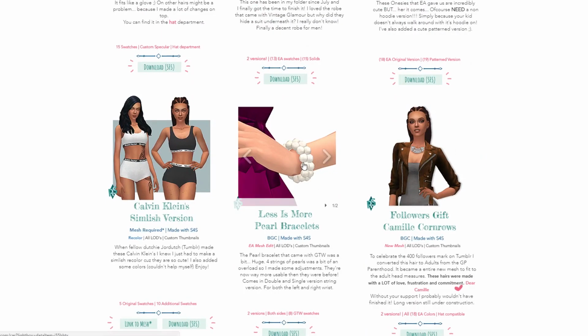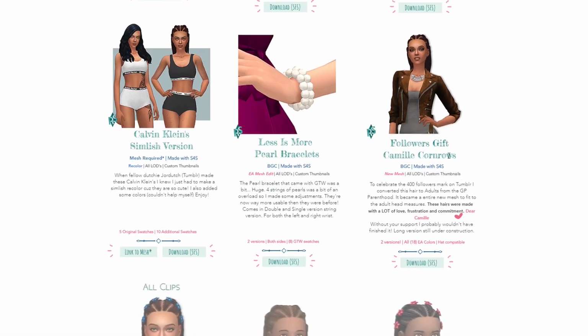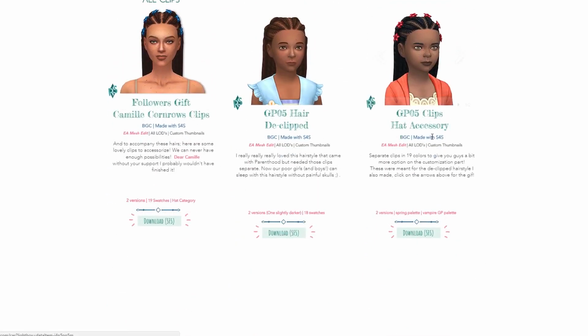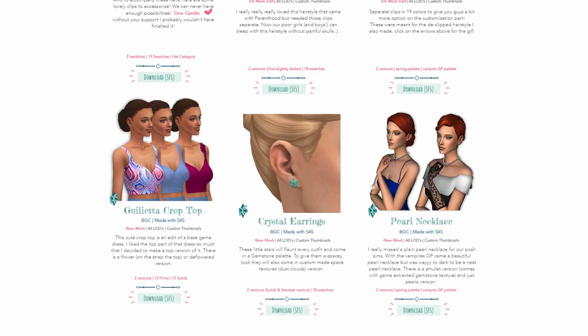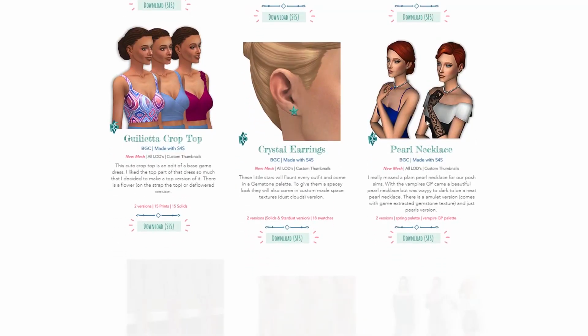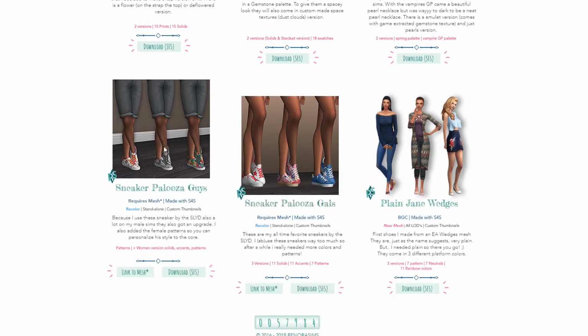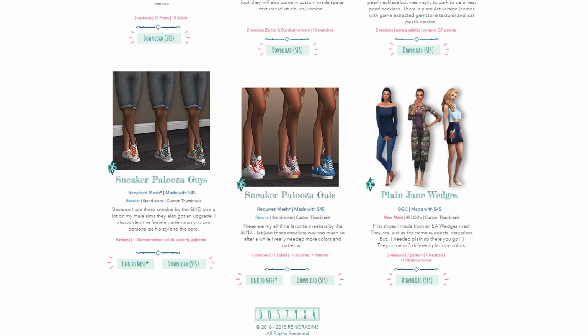You guys, I love these bracelets. If you've ever wanted some really fun pearl bracelets for your Sims, definitely suggest that. Flower gift, Camille cornrows. I think I have those. I'm pretty positive all these hairstyles, but I'm not sure. There's some crystal earrings, really beautiful pearl necklaces. I have them. The Sneaker Palooza, guys, I'm not sure if this is Maxis match. I do think that it is, but it kind of sort of doesn't look like it is.